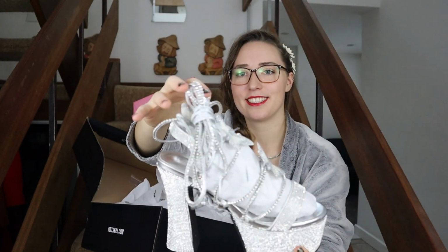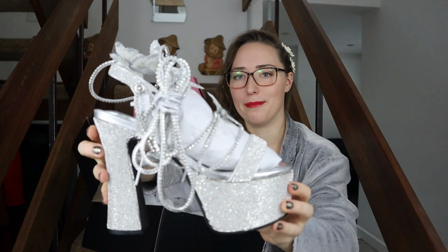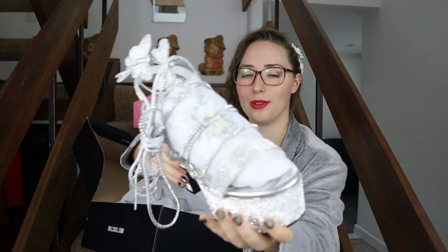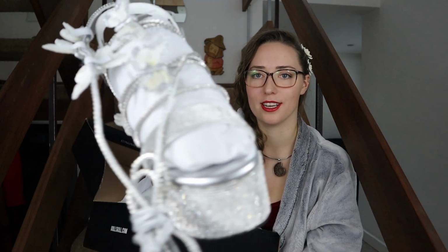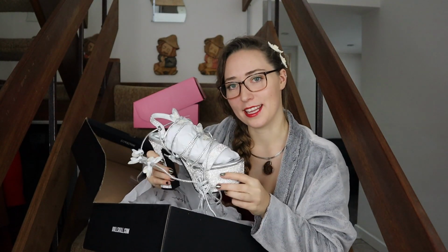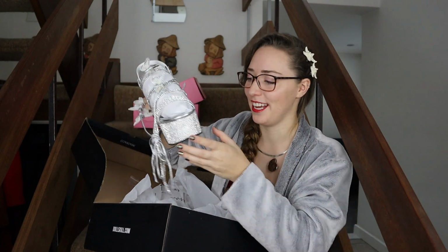What have I done? So they've just got the lace up, covered in rhinestones. But I thought for Christmas, would it be a bit too much? Probably. So you got all these butterflies here, and look, the strap is even just rhinestones. So yeah. I'm not sure about these, seeing them in person, but I can't deny I love them. And even if they just sit on my shelf looking pretty, they look real pretty. They're just so chunky. I think if this was a little bit lower, I'd wear them all the time. It's just getting used to that platform.